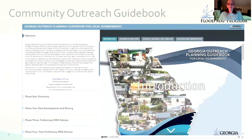So the Community Outreach Guidebook is one of those tools, and it's been around for quite a while. This was actually introduced with Georgia's FY 2008 project, where Georgia had over 60 communities that they needed to map and issue effective within just a couple of years. And with the volume of mapping in communities, they needed a way to supplement and get the information into the communities' hands so that the communities could do more outreach on their own. So this used to be a hard binder. We would print out multiple copies and carry them around to all the PDCC meetings.